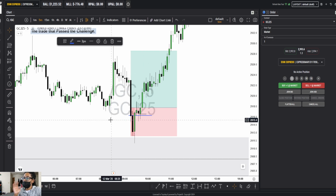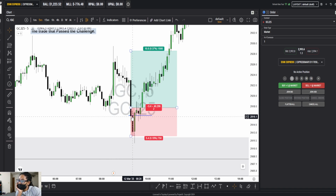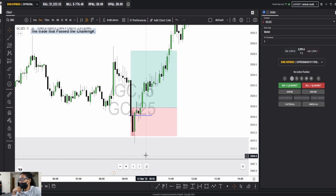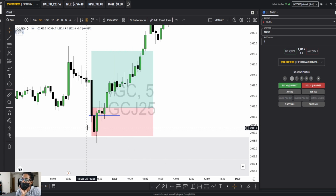Sierra. Basically this will be used as our change in state of delivery. This is a whole order block right here, but this signifies a change in trend or a change in direction. Some people call it a CHoCH. I like to call it a shift. So price comes down, and when it closes above this, this is signified as our change.